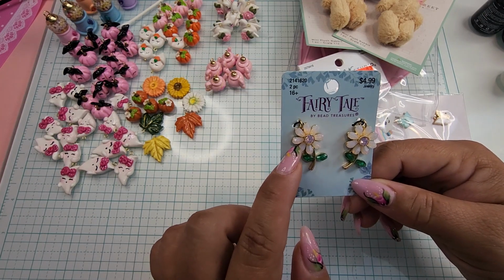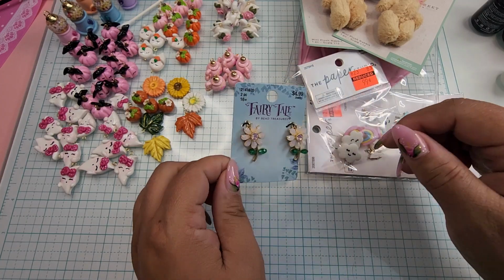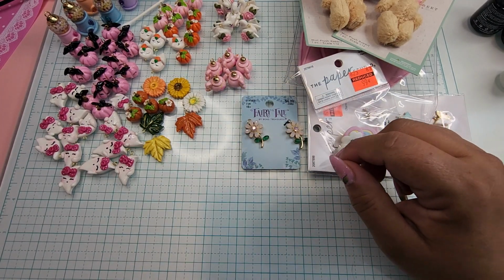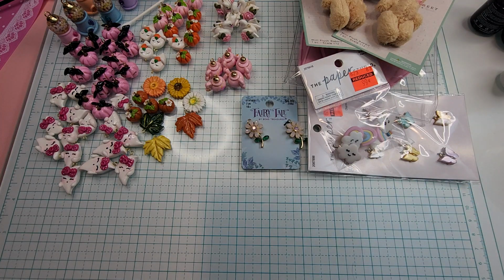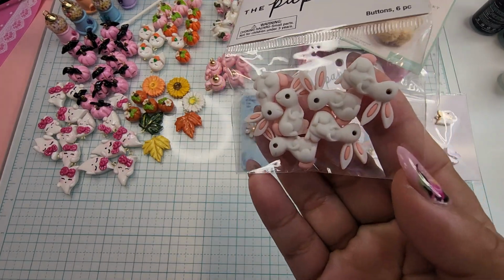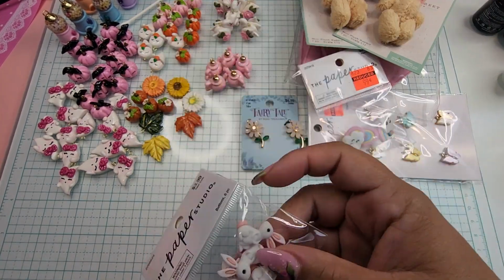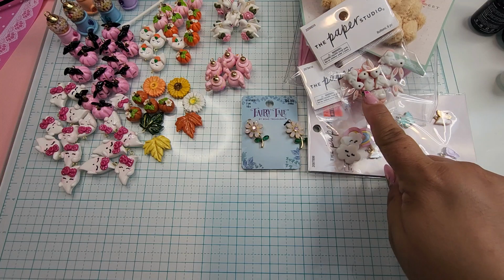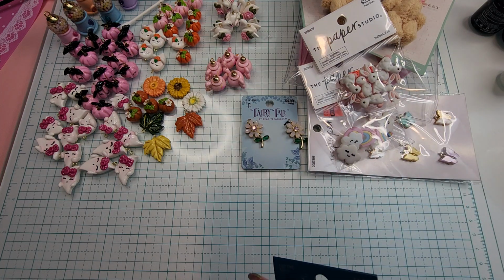They're always missing just a little of those beads. They are gorgeous. Let me see. I got these super cute buttons. Look at those gorgeous bunnies. I saw this one just randomly in the clay section and said, you know, let me grab it because they're adorable.